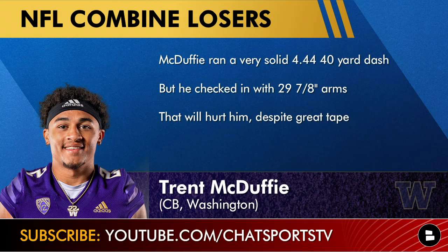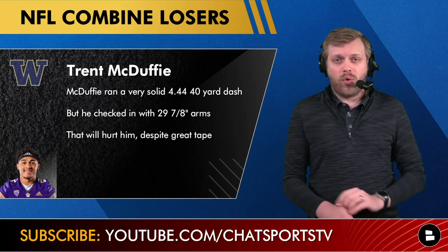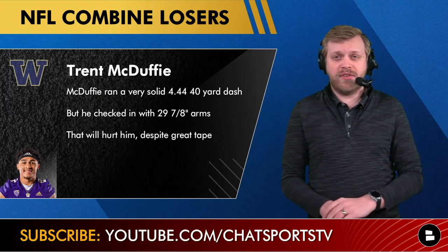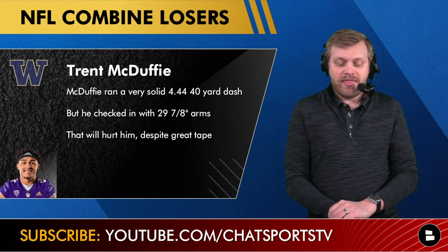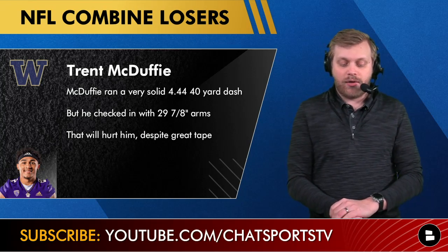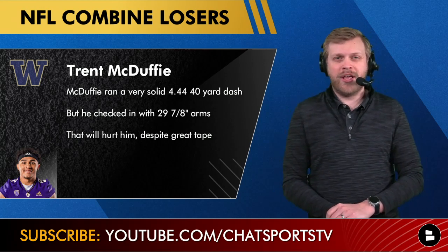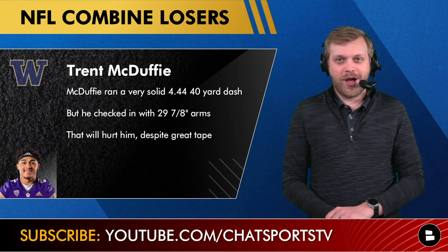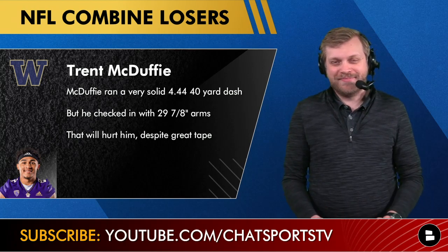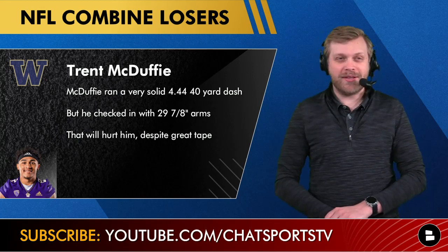There will be teams out there who view McDuffie as only a nickel corner, regardless of how impressive and sticky he was in coverage at Washington. That is a 5th percentile arm length, based on Combine numbers since 1999, and some pro days mixed in there too. It's not great. The film's awesome, though. So, yeah, McDuffie's got short arms. He should be a top 3 corner taken in this year's class, or teams are being stupid.